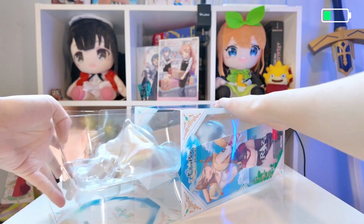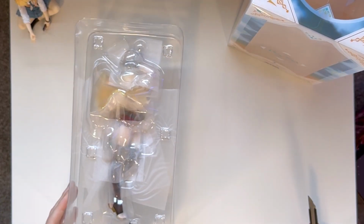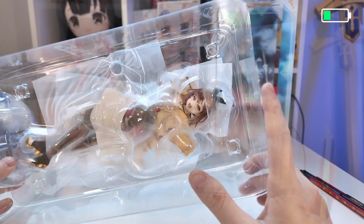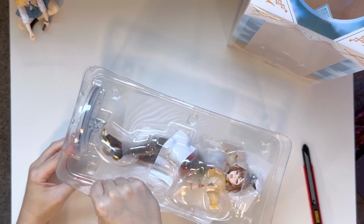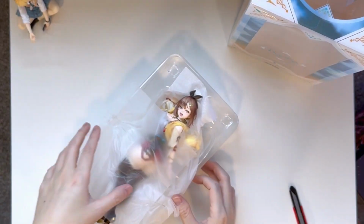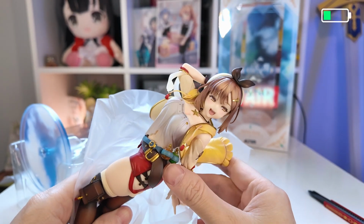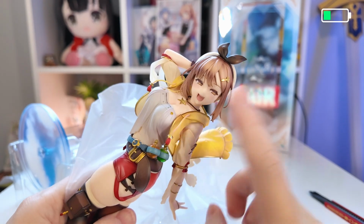Very hard plastic, that's what they like to use. We'll cut through the blister packaging. See her lovely face already, Ryza. All right, let's see. Ryza in the flesh. This is a very lovely expression of her, I must say.